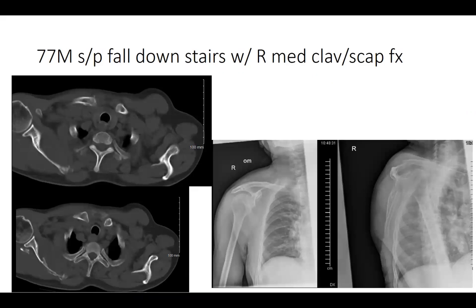This is a 77-year-old male who fell down the stairs and had this right medial clavicle non-displaced fracture and then the scapular body fracture. He was placed into a sling, made non-weight bearing, and he was neurovascularly intact.